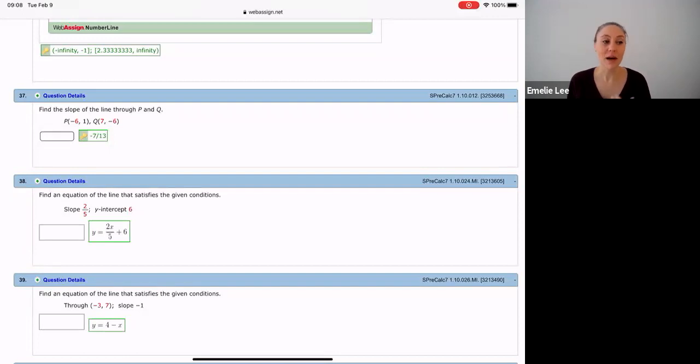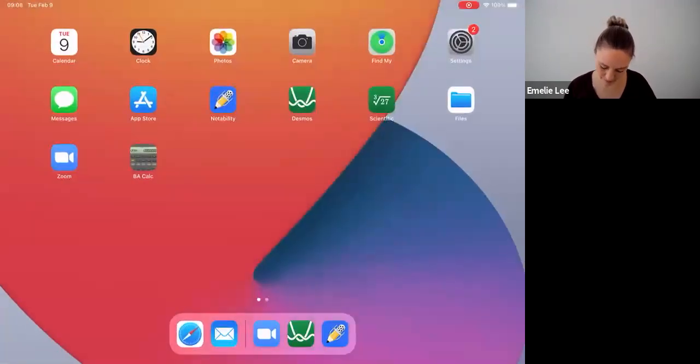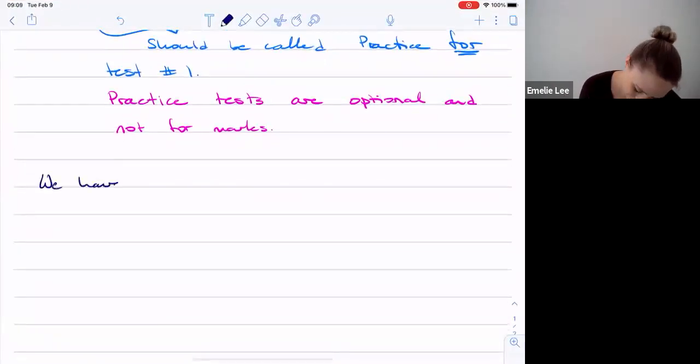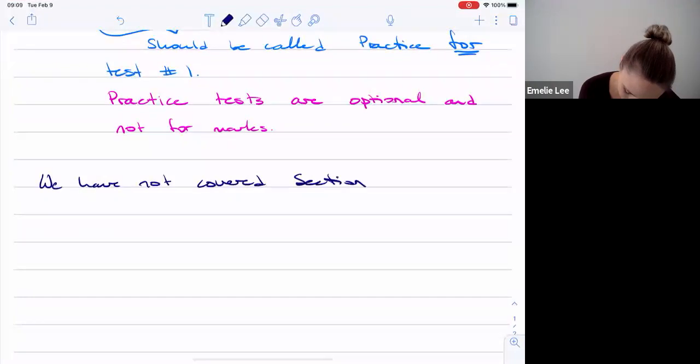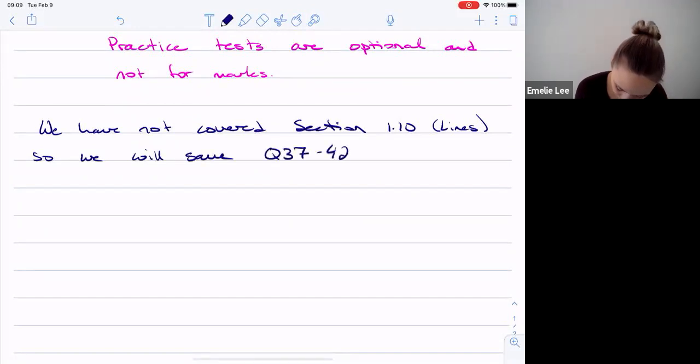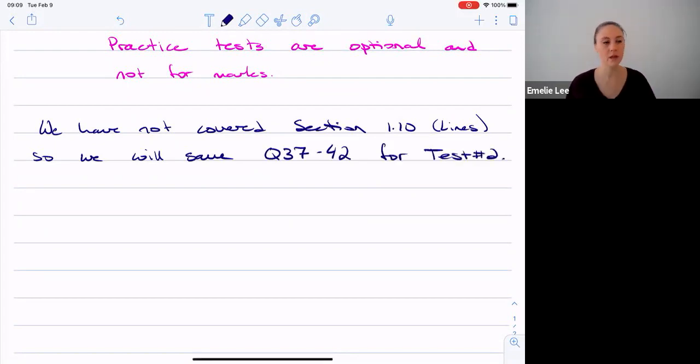We'll save those. But now you have the practice for them. I'll bring them back for test 2. But yeah. Good. So we have not covered section 1.10, which is on lines. So we will save questions 37 to 42 for test number 2. Okay.